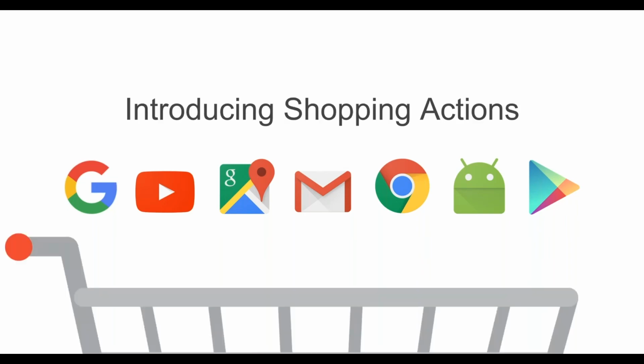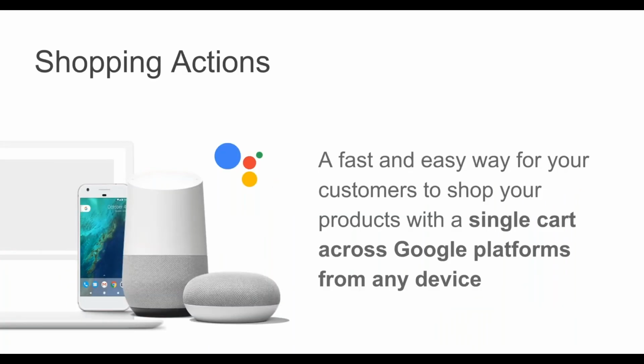But what if we could turn each of those interactions into an actual sales opportunity where we can show your products in the context where they are across all of Google and give them the opportunity to not just learn about your product, but convert in that moment? And this is what Shopping Actions is. It's a fast and easy way for your customers to shop your products with a single cart across Google platforms from any device.